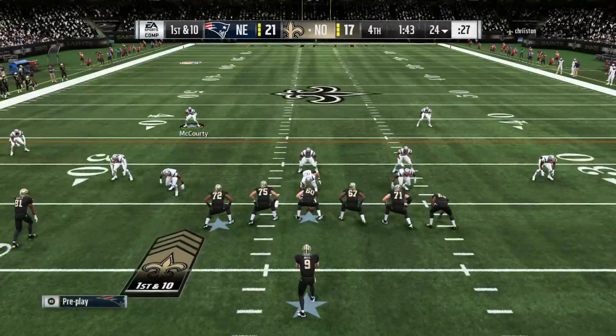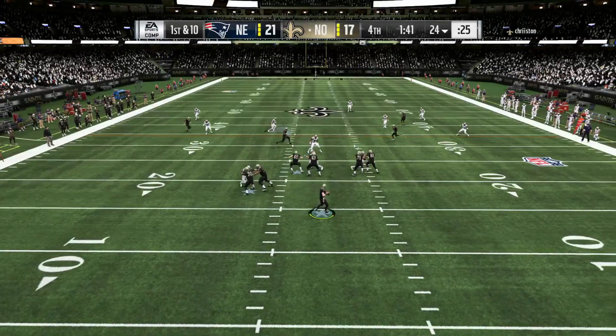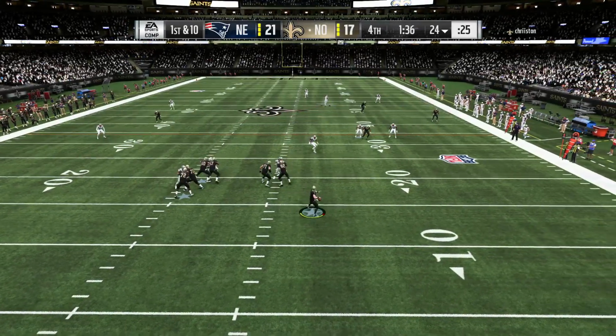Yeah, and unfortunately for them, the only thing that matters is part 2, right? Because once they threw the interception and finished off the drive, it does them no good to go back and say, well, you know, we had a good one going.